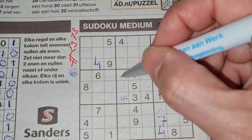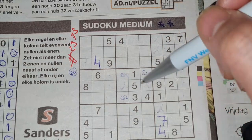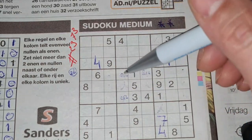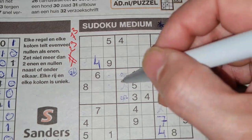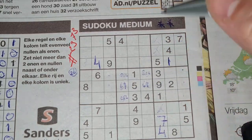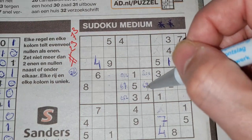8, 9, 2. So what are the other two boxes in this big square? 8, 9, 2, 1, 5, 3, 4. So it must be the 6 and the 7. Let me mark those. 6 and the 7.